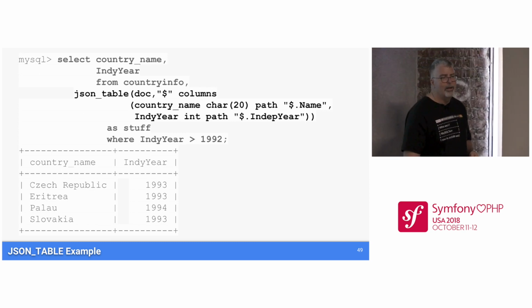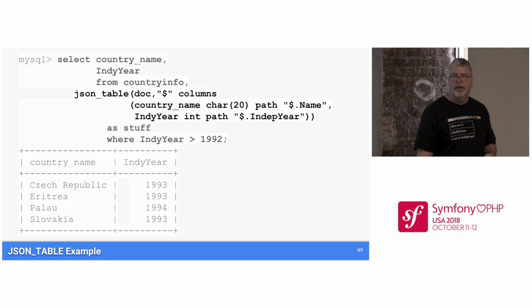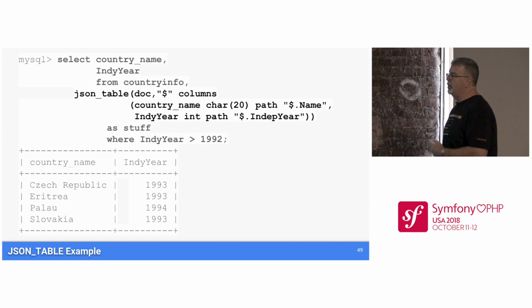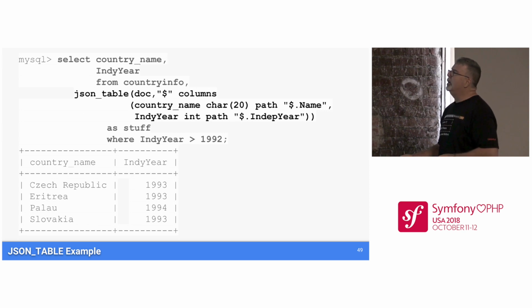Very slick. The manual page is a little tricky, but it's really interesting if you're doing a lot of stuff with unstructured data and you need to do something structured with it.